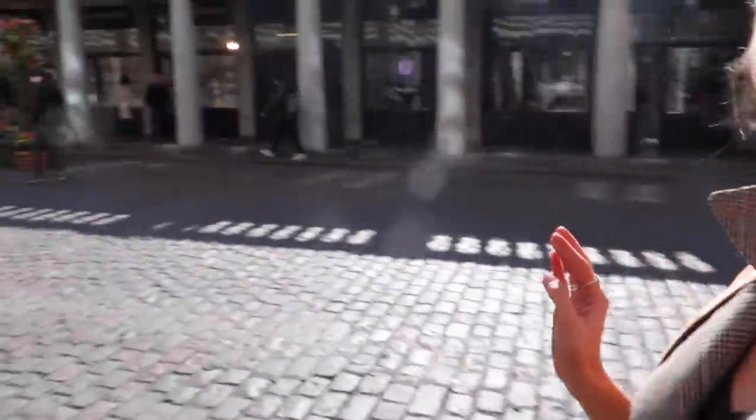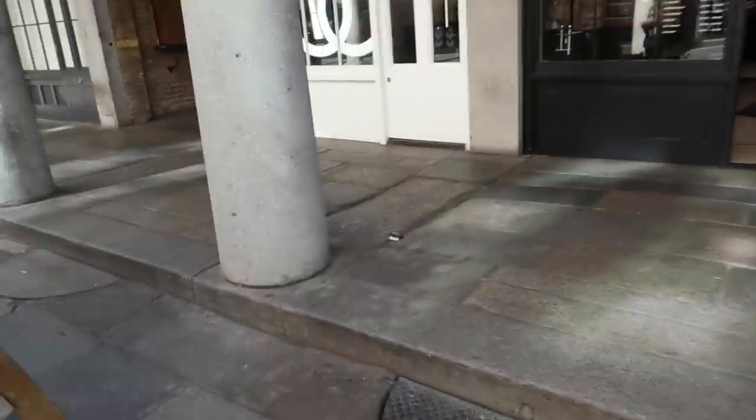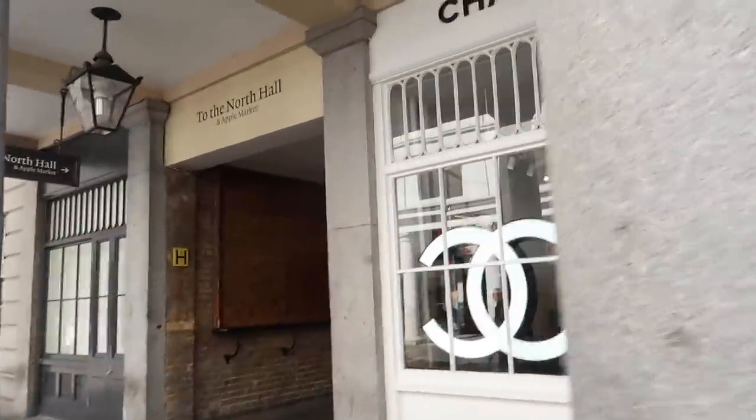But Covent Garden has loads of themes and it's currently spring. Covent Garden. So pretty. Love all the little boutique shops in Covent Garden. So cute. Got Chanel.